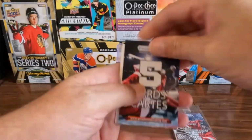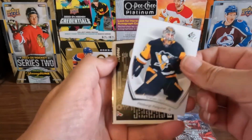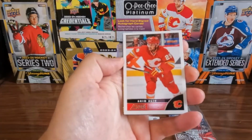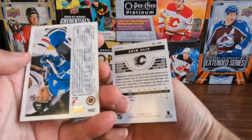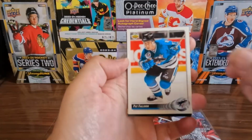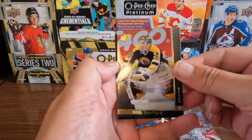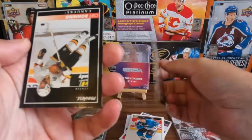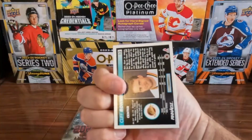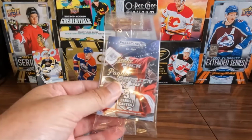What do we got? We got a Tristan Jarry on the SPA. We got a Keem Alu. We got Pat Falloon. We got a Bill Ranford. Nice looking card. And we got a Cliff Roning on the Pinnacle. Nice card. Look at that. Nice. Then we'll go with the goalie pack next.